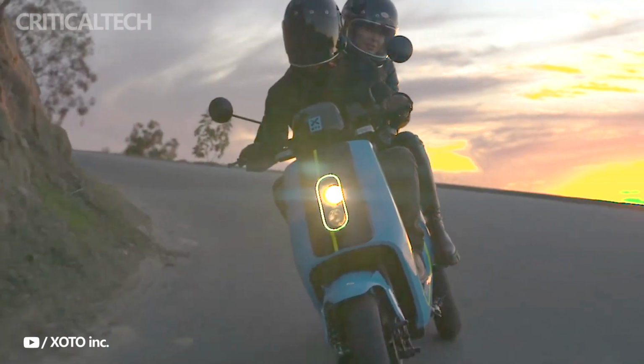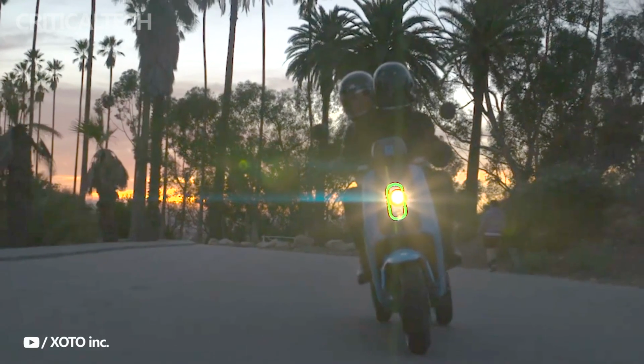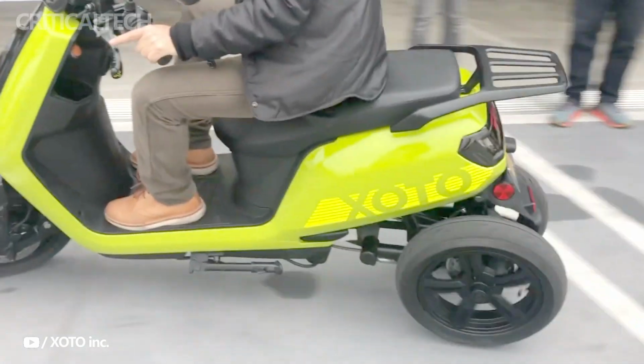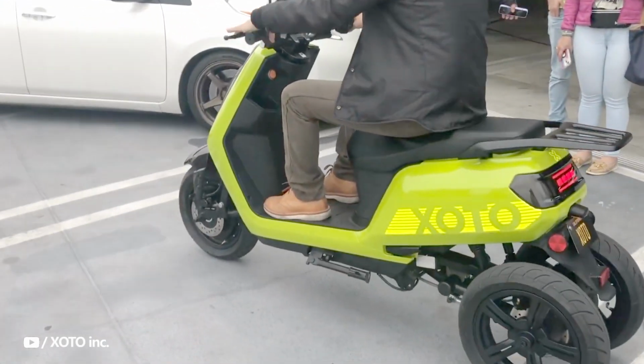This means that both beginners and seasoned riders can fully explore the bike's tilting capabilities, adding a sense of excitement and enjoyment to each ride. The bike's appearance prioritizes safety, making it a safer alternative to traditional two-wheeled motorcycles. One notable advantage of the X-OTO over its two-wheeled counterparts is its ease of operation.